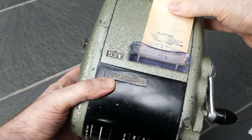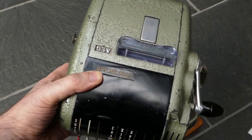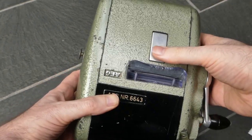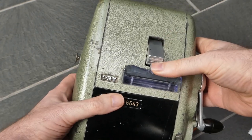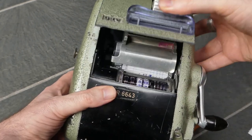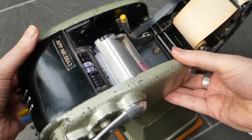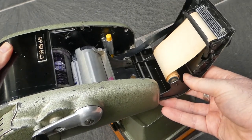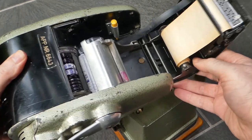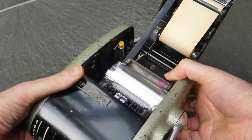The tickets can just be pulled off like that. And here there is an opening, a latch, and you can open up the machine. Inside, here is the roll of paper for the tickets. There's a strap to make sure that it doesn't open up too far.